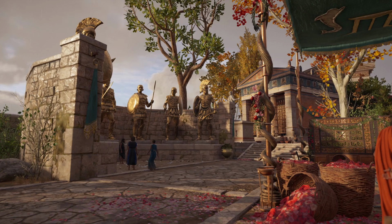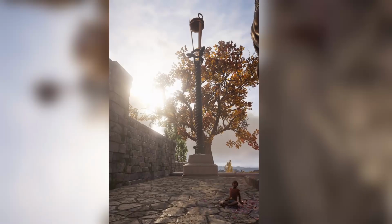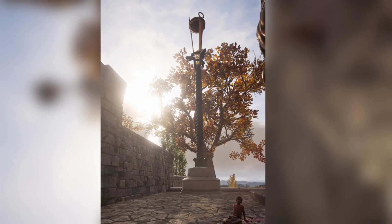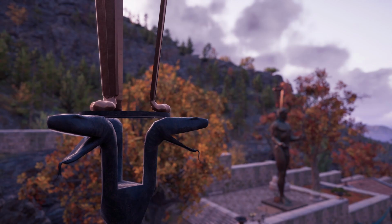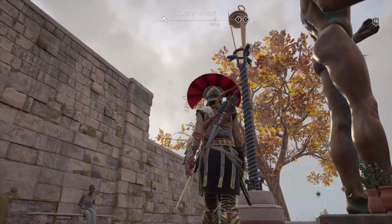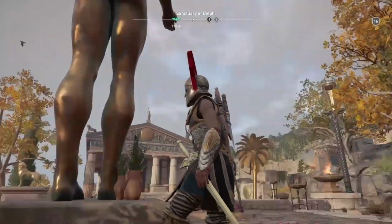As we walk up the sacred way, we're surrounded by offerings, people, monuments, treasuries, and what we're looking for is right at the top. This is the Serpent Column, in the exact right place it should be, outside the front door of the temple to Apollo, where the oracle is housed. As foretold by Herodotus and Pausanias themselves, there's two of them.